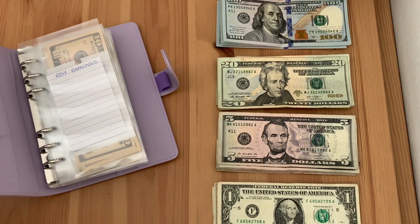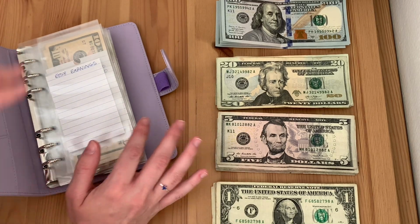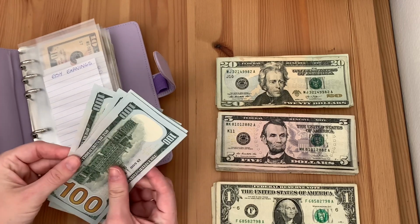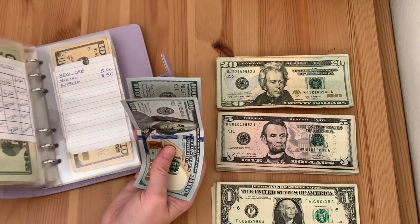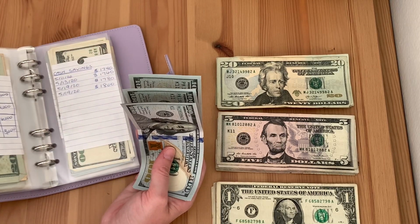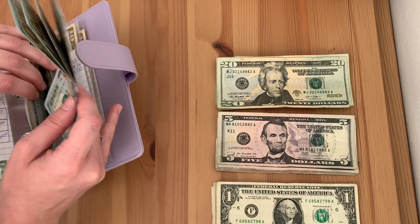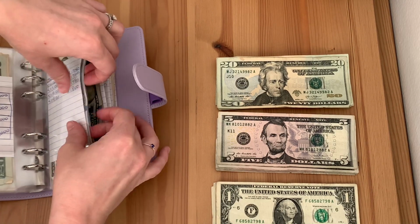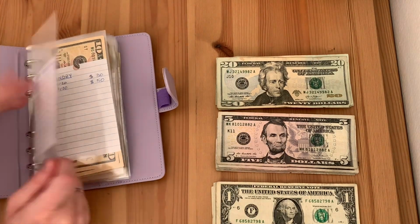Before I add any of the $260 for today's video, I did also go and get 4 $100 bills in exchange for some of my smaller bills for my cash savings, just so that it fit a little bit nicer. So we will add those in there. All right, and then we will get started.